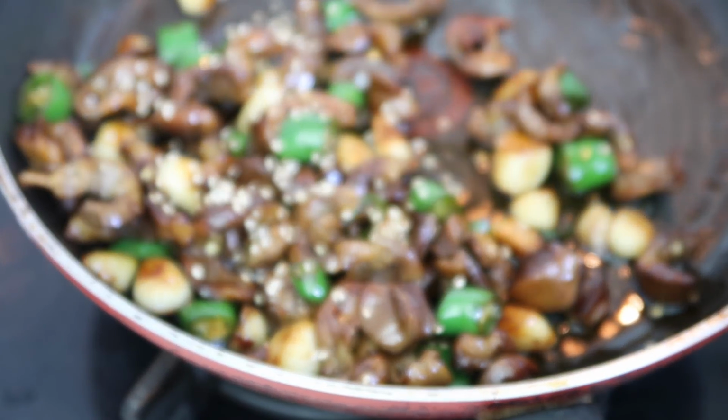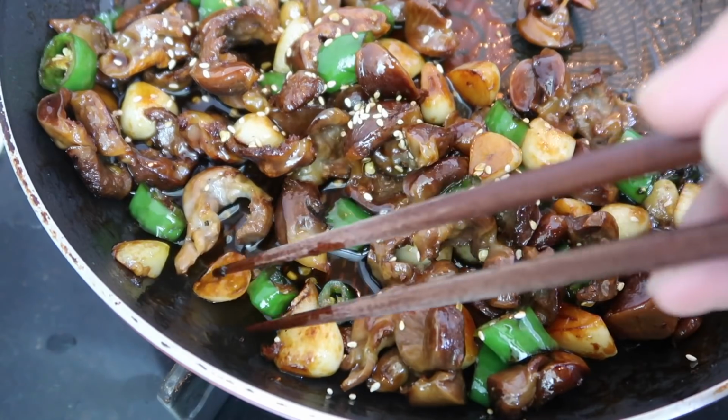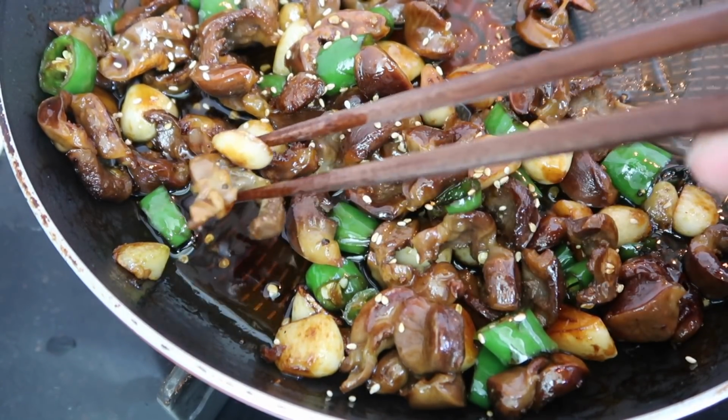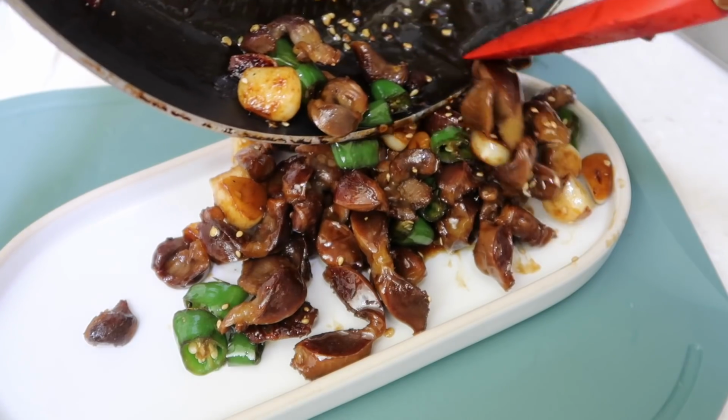We're gonna hit it. Oh my God, that's amazing. Guys, it tastes so good. I'm gonna taste a little bit of the garlic along with this. It's superb. I love it with the chili pepper, guys.